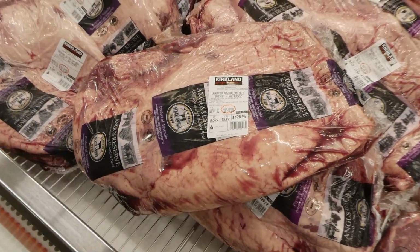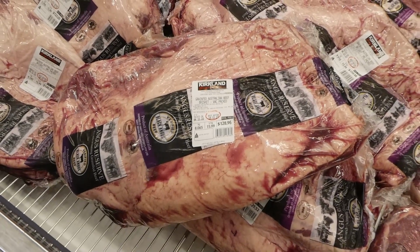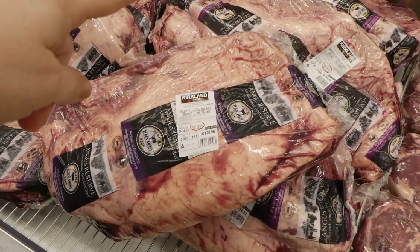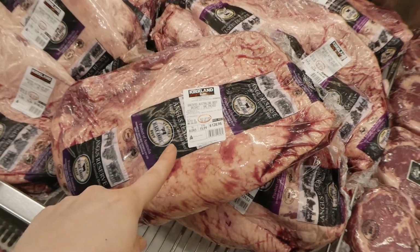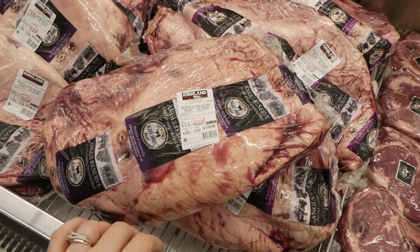But you can see it here, these are huge. So on average, they're almost 10 kilos. Some of them are 7 and a bit, and then there's quite a few that are 9. Most of them are 9 kilos. So the price will probably be based off a pack, as opposed to per pound, but they are regularly $15.99 per kilo.